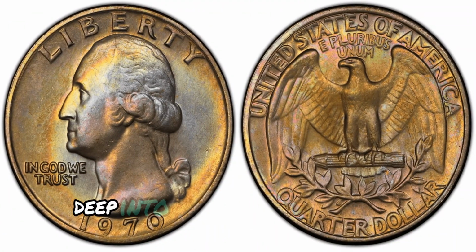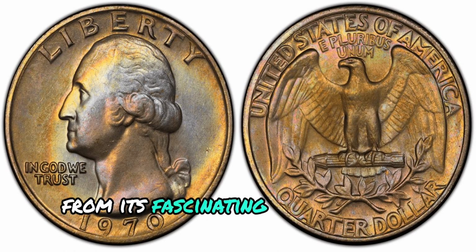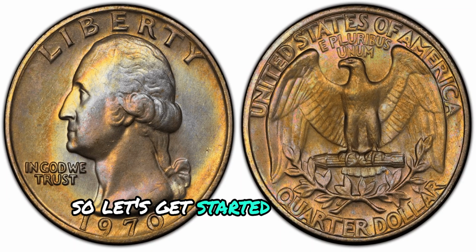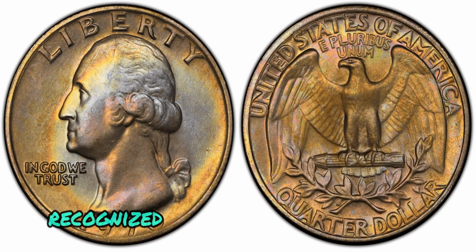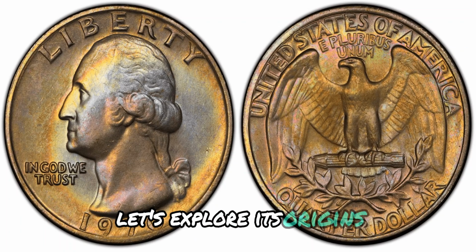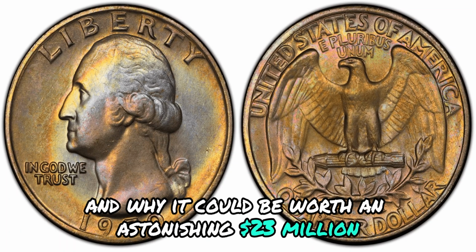We're diving deep into the world of the 1970 quarter-dollar coin. From its fascinating history to its market value, this coin has quite a story to tell. So, let's get started. The quarter dollar, also known simply as the quarter, is one of the most recognized coins in the United States. But the 1970 quarter dollar holds a special place in numismatic history. Let's explore its origins, design, and why it could be worth an astonishing $23 million today.